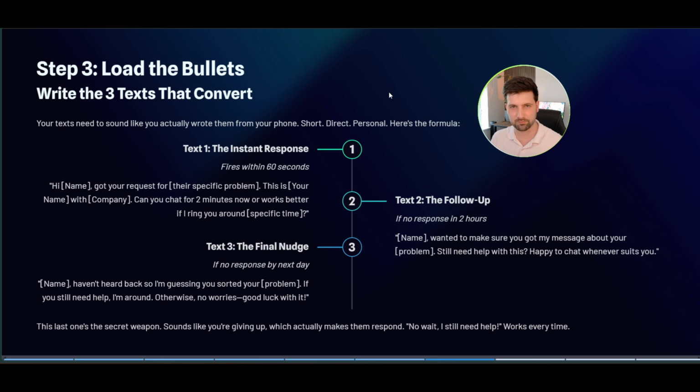So if they still haven't responded by the next day, text 3 is usually the secret weapon for this. Name, haven't heard back from you, so I'm guessing you sorted your problem. Now when I say problem, you just write that according to whatever service they've asked for. If you still need help, I'm around. Otherwise, no worries, good luck with it. And this last one really makes it sound like you're giving up, but you're actually taking the offer away from them, which usually makes them respond. It's something like, no, wait, I need help, yes, please. And it works every single time.